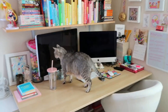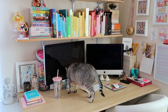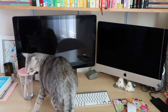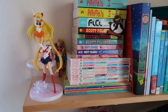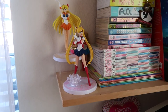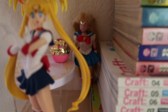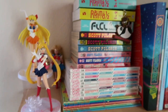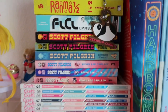You can see Turkle Bean is being a Jerkle Bean, but this is where I do all of my work. Two monitors I love. And I just reorganized and I love it. I've got Venus and Sailor Moon. This is a vintage Sailor Moon from my friend Jennifer Perkins, who I mentioned before. Just the coolest thing ever. And then some fun stuff here.